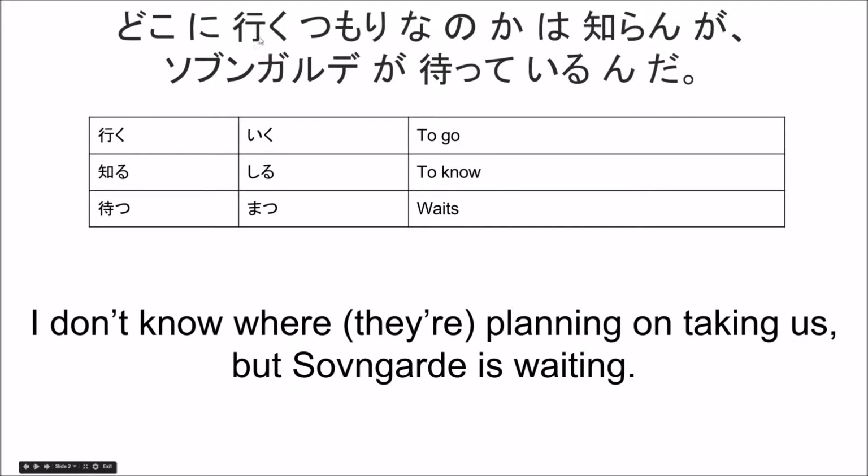Tsumori means planning on going. You tack it onto a verb. It's technically a noun, and it goes after verbs like this. The planning that is to go somewhere. So he's not sure where they are going. Oh, sorry. Where they are going, I wonder. We can add a wa after a ka if this is a clause.